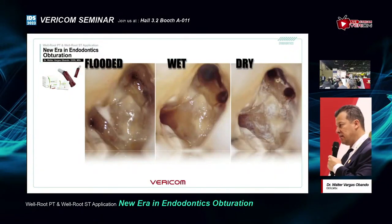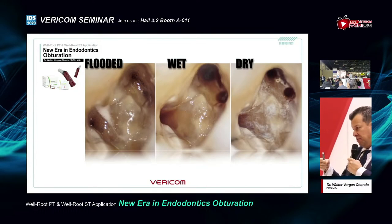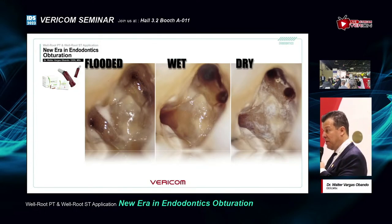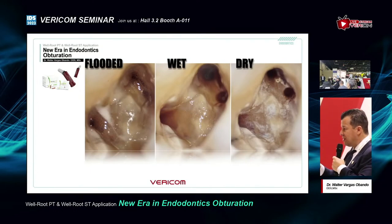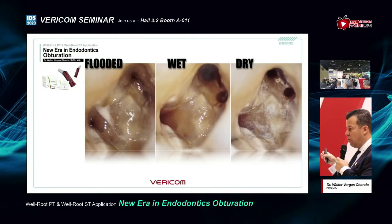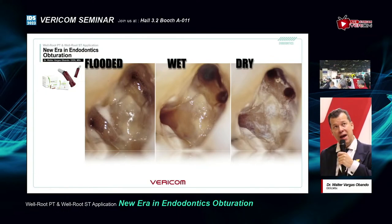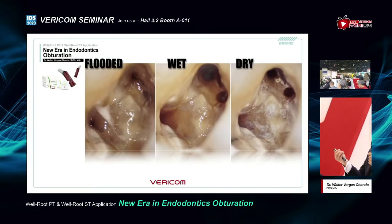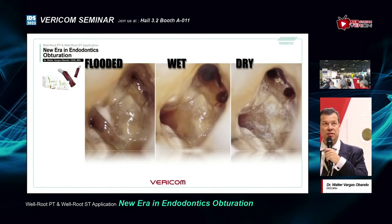What I do is I use an evacuator, a regular evacuator. I like the Cavimed evacuator, because you can take out most of the water, most of the liquid from the root canal, and the canal is still moist, because the material needs the moisture to set, okay? This is very important.